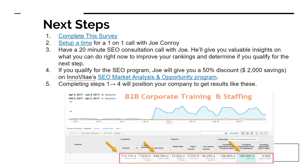So here is how our process works, if you want to see if your business, your company, will qualify for this SEO program. There are certain criteria that need to be met in order for this to work really well for you and for us, and that determines if we're a good fit for each other. The first step is to complete a survey. The survey takes less than a minute to complete. Then, either at the end of the survey or using this link here, set up a one-on-one call with me. Again, I'm the president of the company.